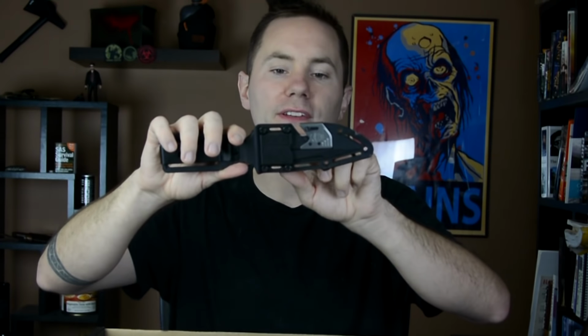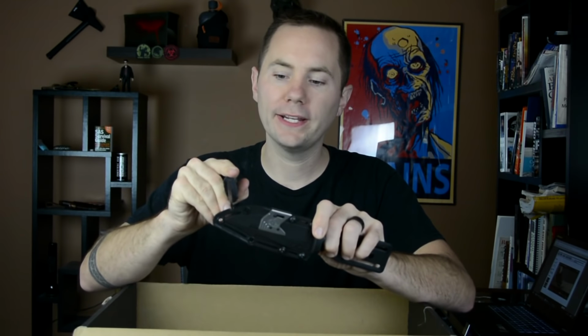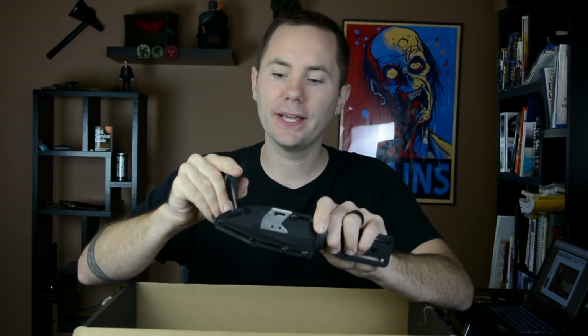So one awesome feature to this, it has this metal slide here that opens up and exposes a small portion of the blade. And that is for you to be able to cut 550 cord with very easily. And then that closes back up like that. So another awesome feature, it has a built-in sharpener right here at the tip, so you don't have to worry about your blade going dull.